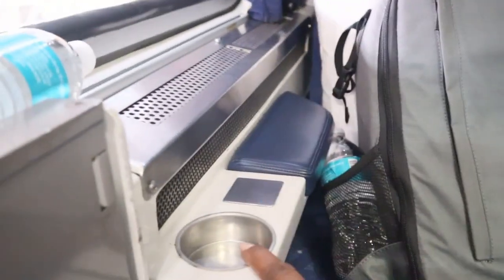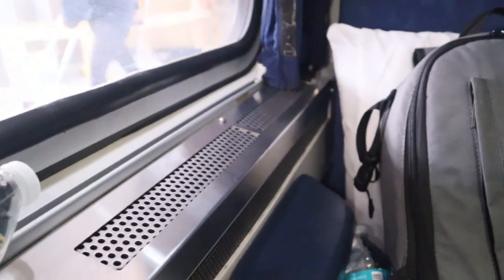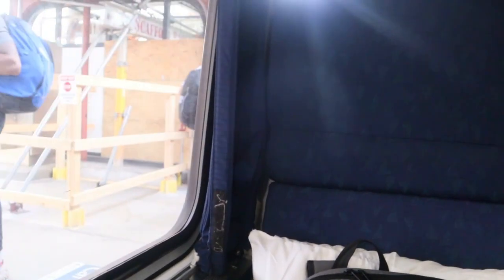And then over here you have the same thing. You have a cup holder, and you also have that vent, and you can close those vents as well. Now these curtains, they do have curtains, and you can close the curtains for privacy.